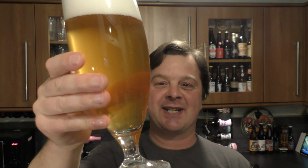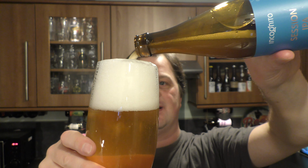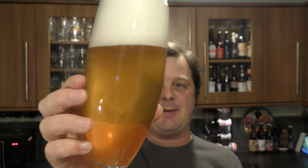White head, good levels of carbonation, slightly hazy beer. Let's get some of that haze from the bottle into the beer. Look at that. Aroma on this hazy straw to amber coloured beer, good carbonation aroma.